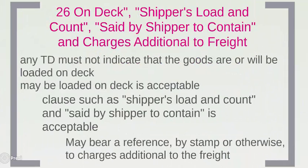On deck, shipper's load and count, said by the shipper to contain, and charges additional to freight. These are 4 different phrases which we normally come across in transport documents. Any transport document must not indicate that the goods are or will be loaded on deck. This is applicable for sea mode of transport only: the multimodal transport, the normal port-to-port ocean BL, the non-negotiable sea waybill, and the charter party BL. These 4 transport documents should not indicate that the goods are or will be loaded on deck.